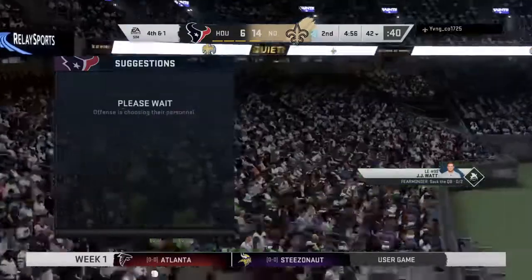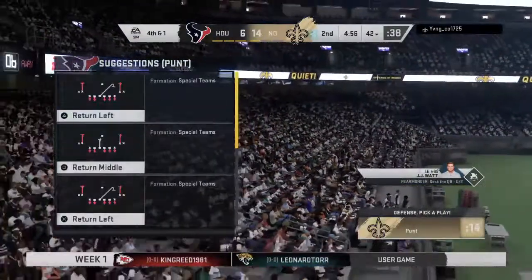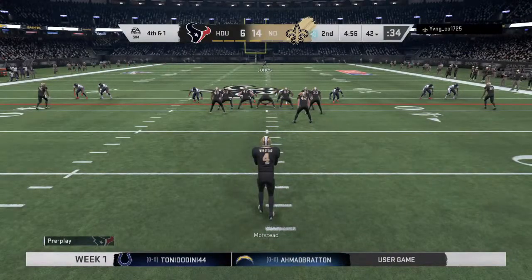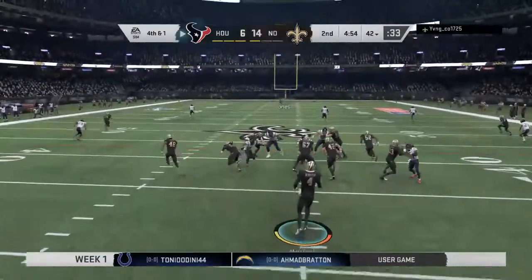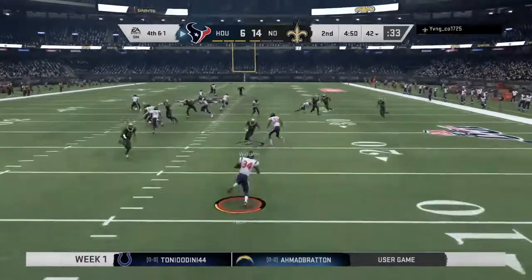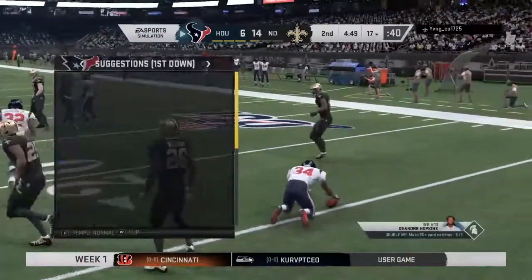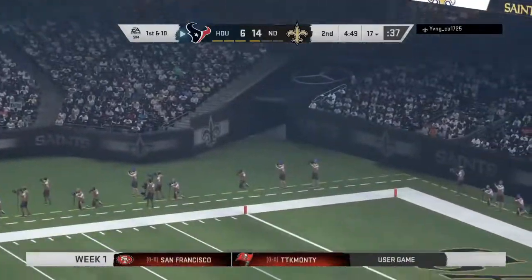Now we'll get a quick timeout called by New Orleans, number 2. So as they take it over, we step aside. Here's Thomas Morstead on now to punt it away on 4th down. Here's Jones on the return. It'll be a 44-yard punt, 6 on the return, and the Texans will take over with a 1st and 10.